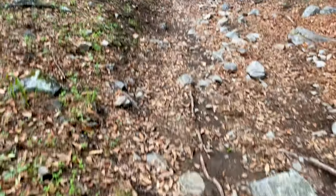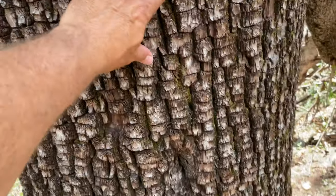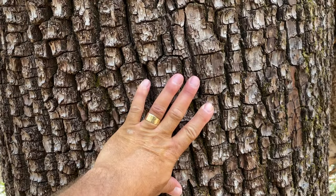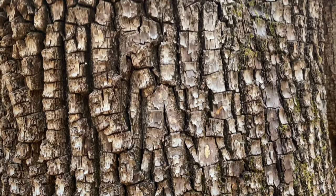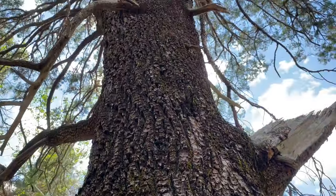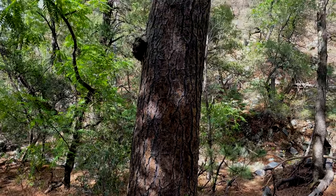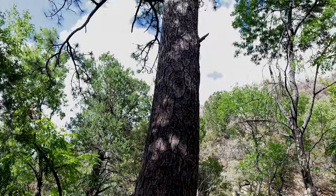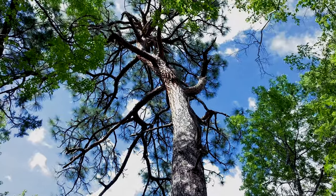Well, I'm still here in Madera Canyon. I'm up in the juniper area. Alligator junipers are crazy. Look at the bark on these things. Well named, alligator juniper. These are up at elevation with sycamores and the habitat for trogons and sulfur-bellied flycatchers and brown-crested flycatchers, things like that.